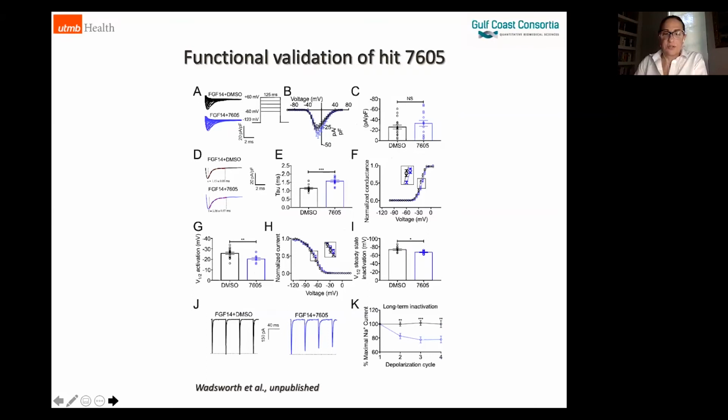And of course, we're interested in allosteric modulators. So the next step is to do functional validation using patch clamp electrophysiology. We have here one example of a compound that we were interested in. We're calling it 7605. This is a small molecule that came out of the screening. What we did, we used HEK293 cells stably expressing 1.6 and then co-expressing FGF14. And here, again, we use manual patch.